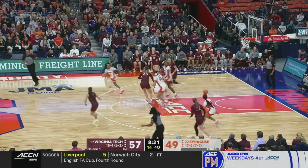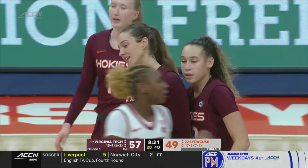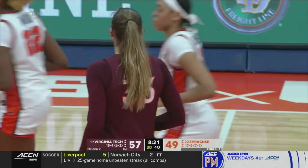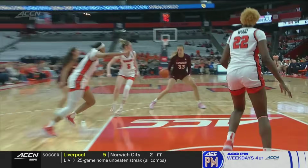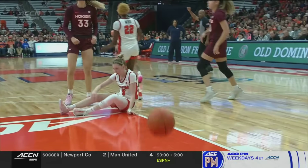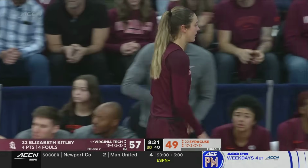Amoore. Bounce pass to Kitley, and that's a foul on Kitley, her fourth personal foul of the game. Just couldn't handle the pass and then committed the foul. Just Kitley having an off night. You know, she's rebounding for sure, but just not there offensively. And now with the fourth foul, she's got to sit down.